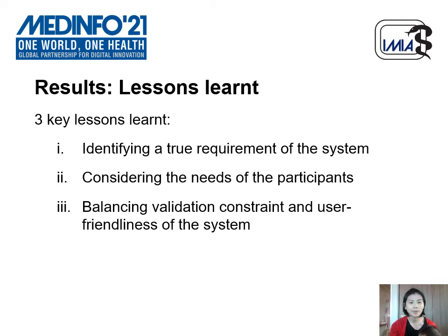response options. Secondly, considering the needs of the participants, the SAQ initially verified participants using OTP. However, in the first few months of the study, we found that some participants did not receive their OTP and could not log in to administer the questionnaires. To address this issue, we further modified the system to support participants' predefined passwords. Since then, the issue was no longer reported.